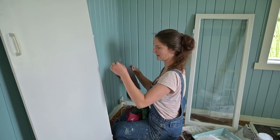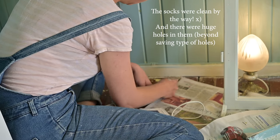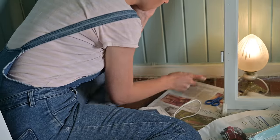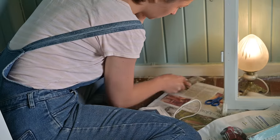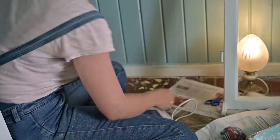So I've been cutting this. Will be nice in the winter, I'm sure. So I hoped that the wool would help with the cold in the winter and that I wouldn't need the carpet on the floor. But what I ended up doing with the floor is maybe not the most satisfying thing.